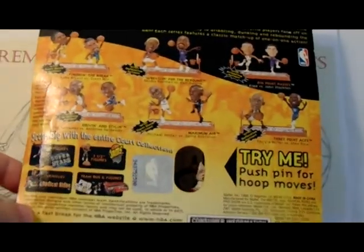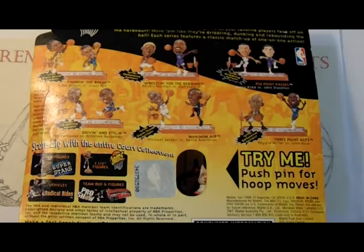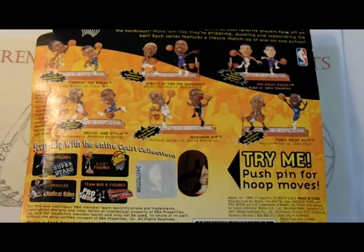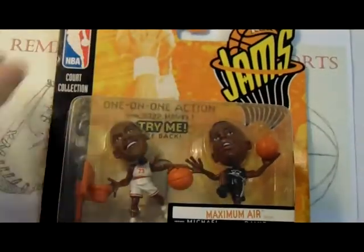figurine. And as you can see, there's a couple other great star combos that they have there. I don't know why Robinson and Jordan were paired up. It says Maximum Air. I mean, not that Robinson was a horrible dunker, but you would think somebody like Shawn Kemp would be more appropriate. Somebody that was a prolific dunker at the time would have made more sense to pair up with Jordan. Even if you put Scottie Pippen in there, that'd be more realistic. Not that Robinson wasn't a good dunker, but he wasn't Michael Jordan.